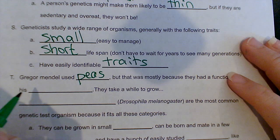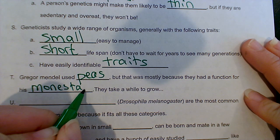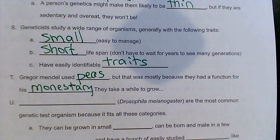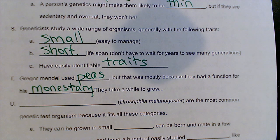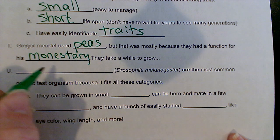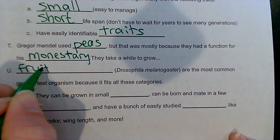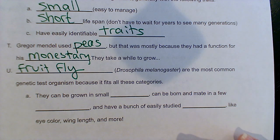He picked them mostly because they had a function for his monastery, right? So they could eat them. Okay, they did take a while to grow. 3 generations in a year is probably not ideal if you're really trying to make some studies. Geneticists around the world have settled on their model organism, and this is the scientific name, and it's the common fruit fly.